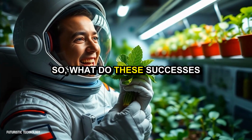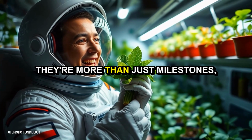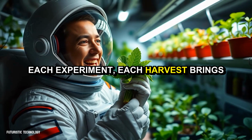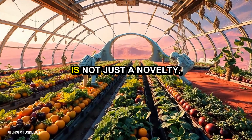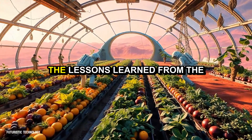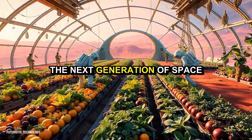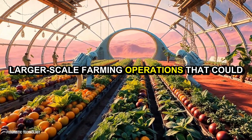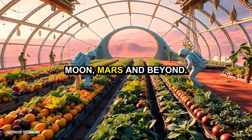So, what do these successes mean for the future of galactic farming? They're more than just milestones, they're stepping stones. Each experiment, each harvest, brings us closer to a future where growing food in space is not just a novelty, but a necessity. The lessons learned from the Veggie project are already shaping the next generation of space agriculture, paving the way for larger-scale farming operations that could sustain long-term missions to the Moon, Mars, and beyond.